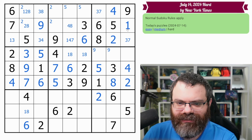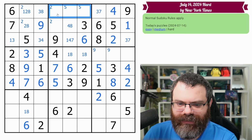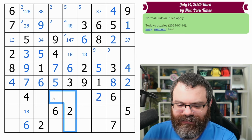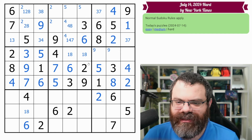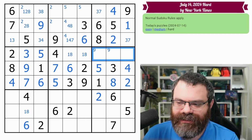Did we learn anything from that? Yeah, so 4 is in one of these 2 cells in this box. That's going to point down. I don't think I can do much with it yet, but probably useful once we get down to this band here. Let's do this triple.